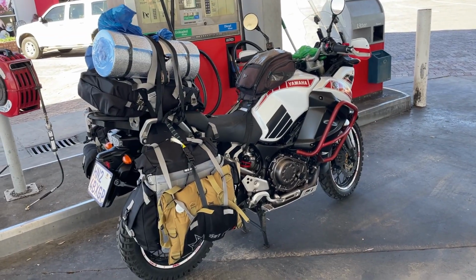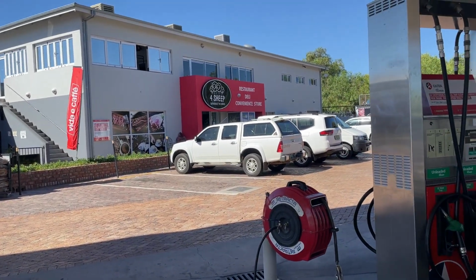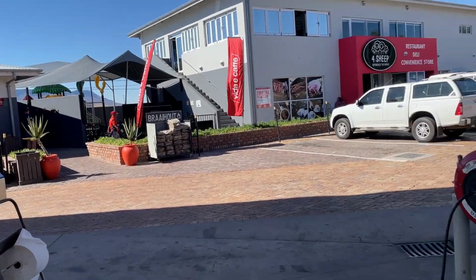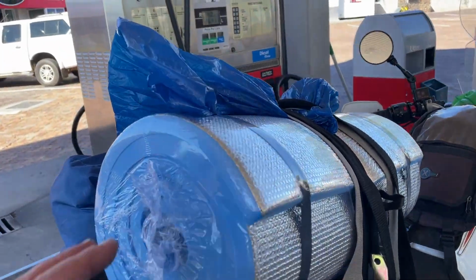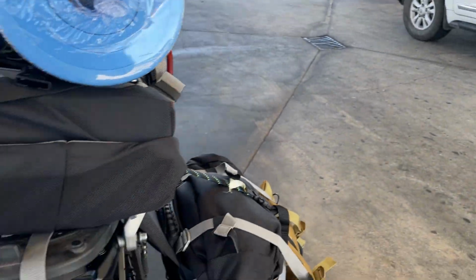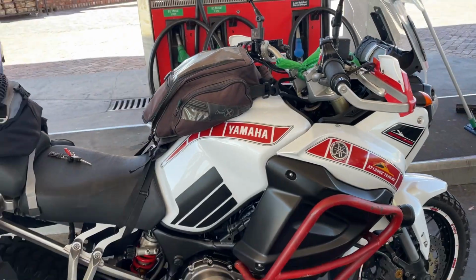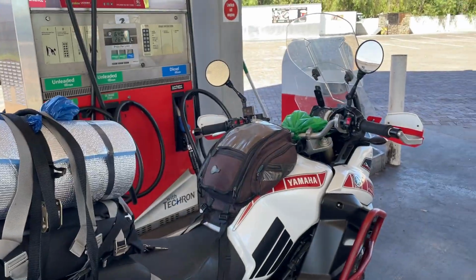So here we are in Beaufort West, at a great place. The 4 Sheep. I had a fat cook there, and some Red Bull actually. It's fairly quiet over here. Bike seems to be fine. This stuff seems to be fine. Yeah, filled up that fuel bladder. This fuel bladder has still got 6 liters. Everything else looks okay. Ready to rock and roll. See you in Bloemfontein.